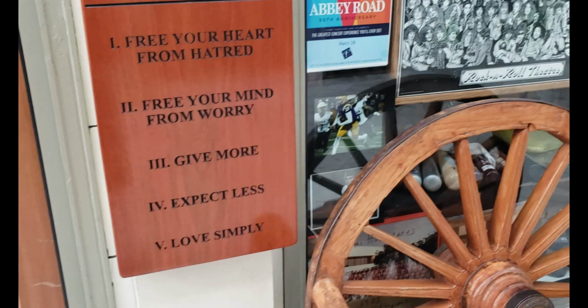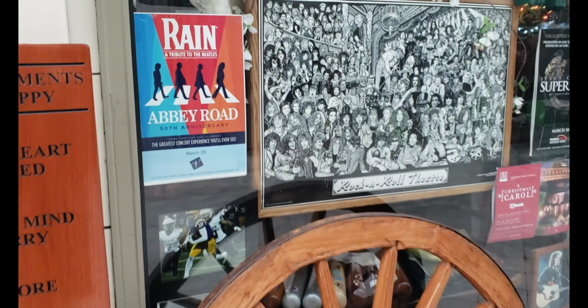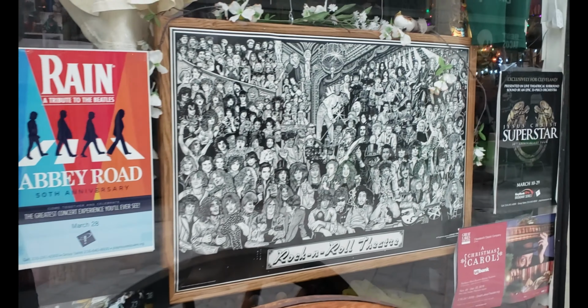Got the holiday lights strung up at the top. And ornaments. Let's see here, what are the commandments for being happy? Free your heart from hatred, free your mind from worry, give more, expect less, and love simply. Rock and roll theater.